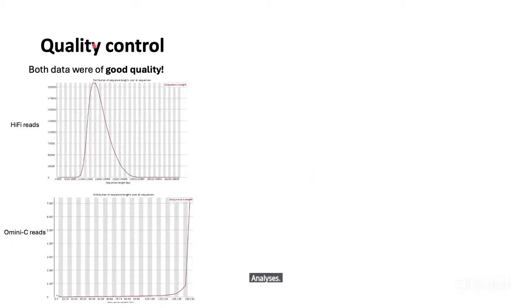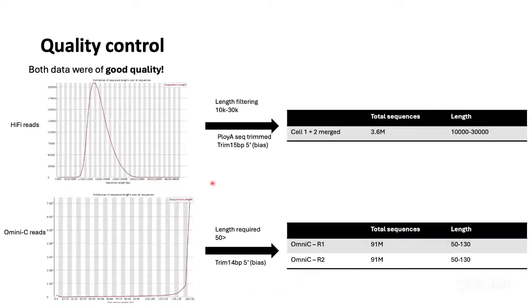As I mentioned, the quality is really good. And here I'm showing the first plot is HiFi reads, and in the bottom is the OmniC reads. And here is just the length distribution of your library. What is interesting to note is we always have reads that are way too short and reads that are way too high. And the first thing we need to do is to filter out those extreme lengths.